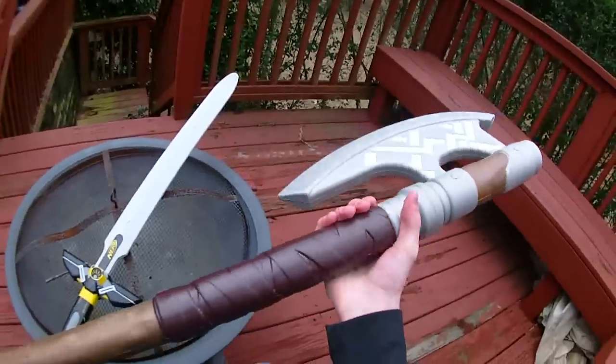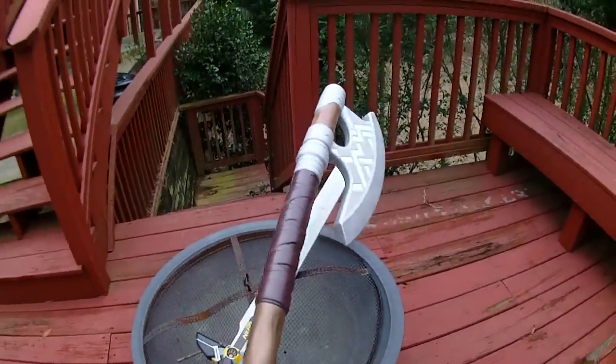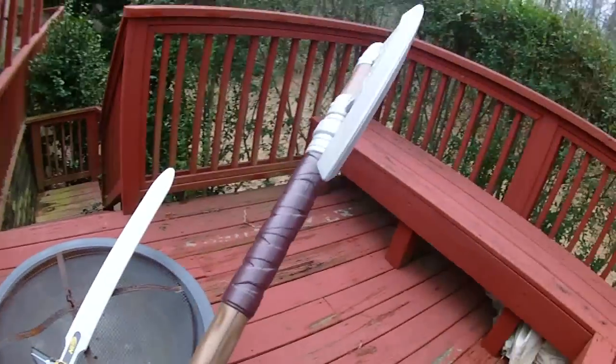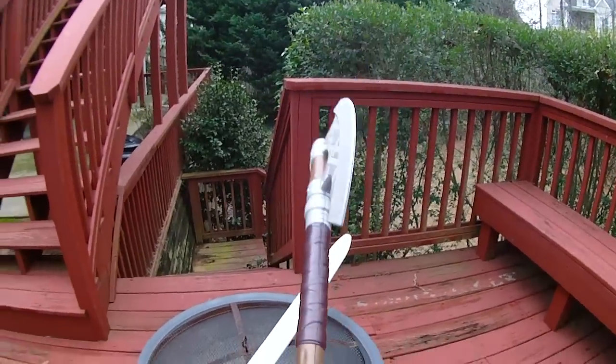I'm a fan of the Magic: The Gathering universe and a fan of the Nerf universe, so this is certainly a fun crossover. What a cool thing.